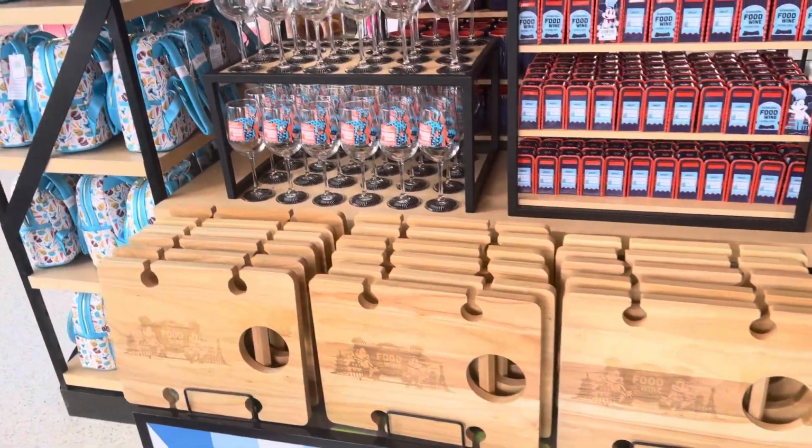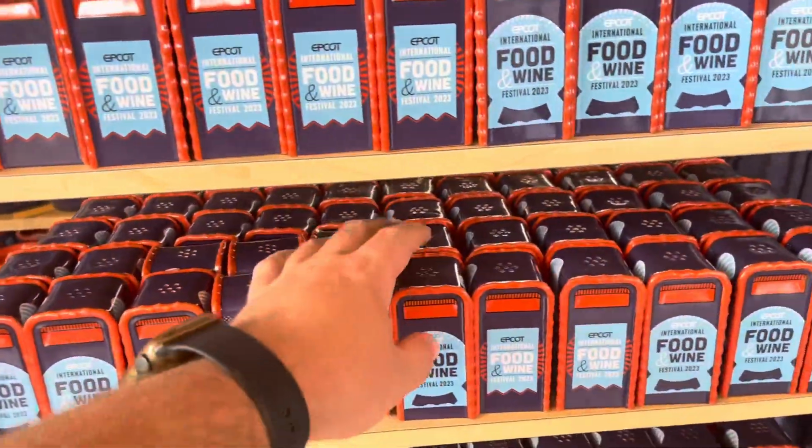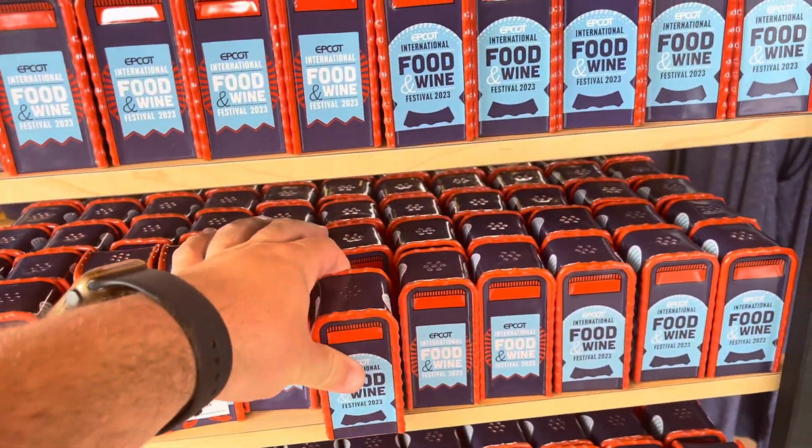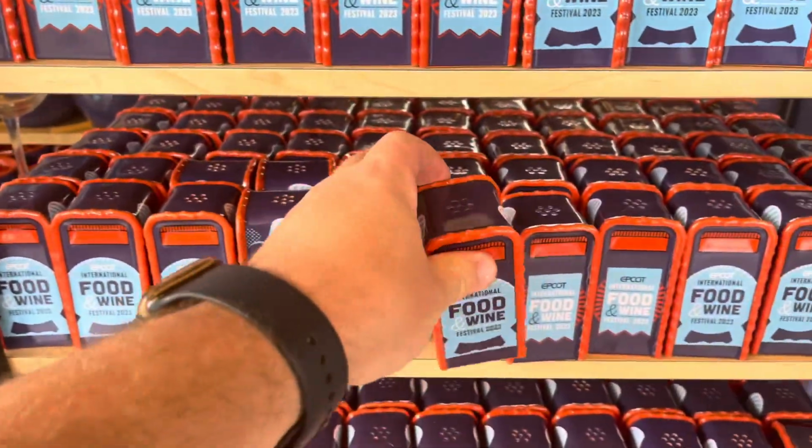And here's some more merchandise right here. It's really cool. They have Benny. If you don't know Benny, that's like a trash can that people eat and drink on. Basically a salt and pepper shaker, but an interesting idea. It's really cool. And more glasses.